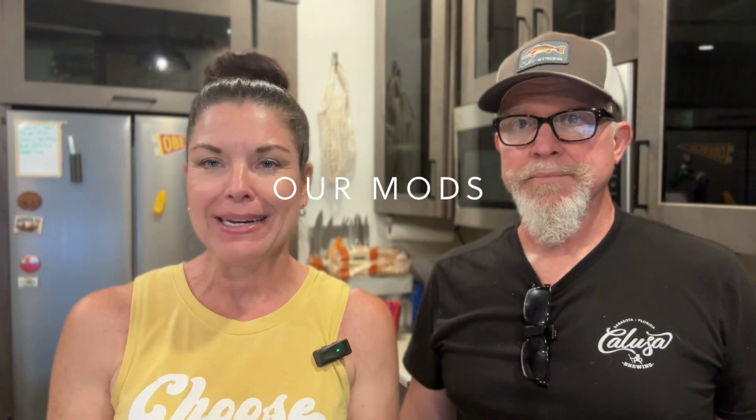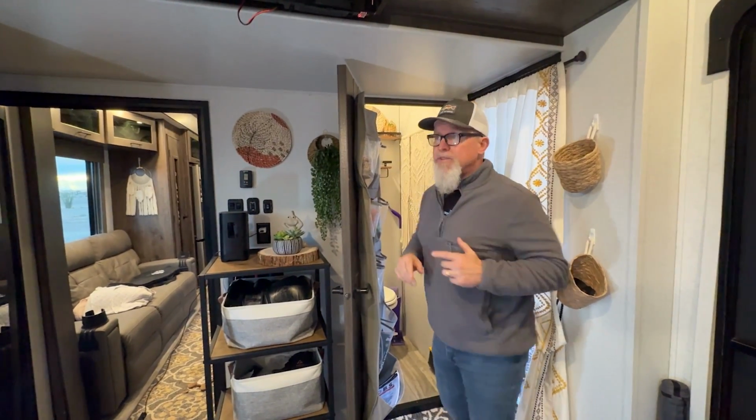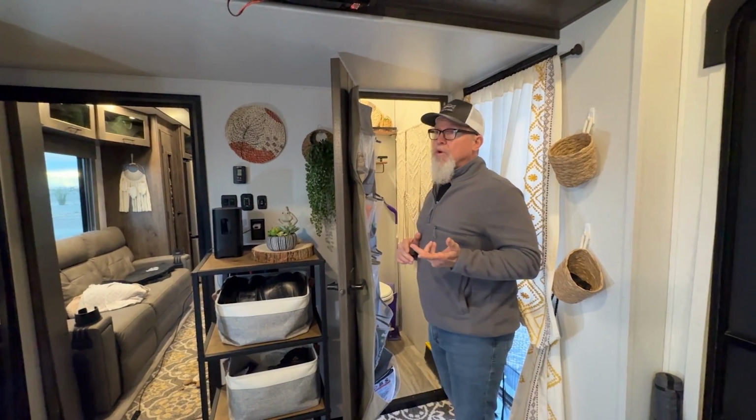So one of the things that we did to make the toy hauler work better for us is we modded a few things. I think making it your own as a full-timer is very important no matter what kind of rig you have. The first thing that we did was we completely changed the garage to a living space. Putting carpet down, making it feel like another room and not a garage was really important. We put a rug down. It's not a carpet. It's a big area rug, and we just cut it to go around the little corners that it didn't fit.